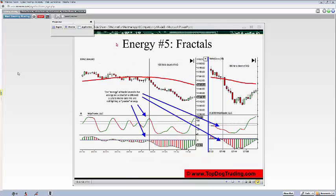Energy number 5, the final energy. So this again is using multiple time frames. All right, so let's look at how we do this. I don't trade a time frame this short anymore. They've changed the way that ticks process through the exchange now, or through the computers, the servers. But I used to do a 100 tick chart of the NQ. Now I'll do 200 or 300. But anyway, the example's still the same.